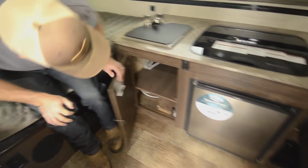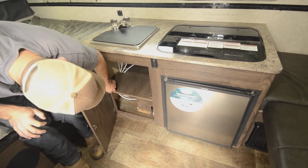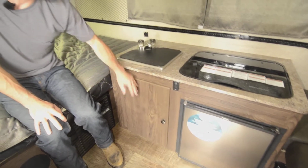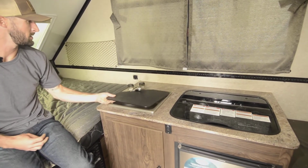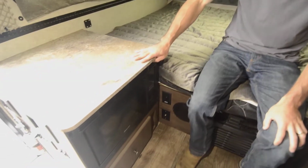Good storage down below here. A little bit minimized, because you have your water filters, water pumps, and just some plumbing, things like that. Nice little single den sink there, plenty big for its size. And then we have the microwave down here.